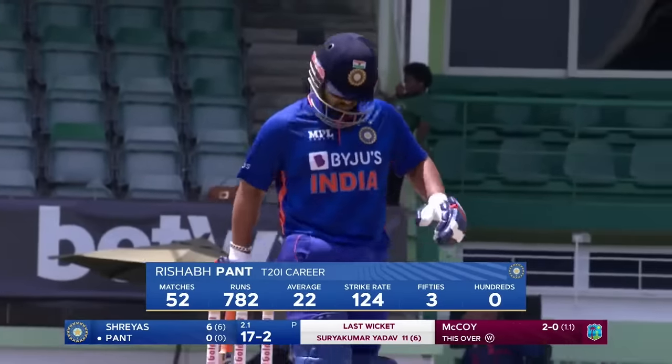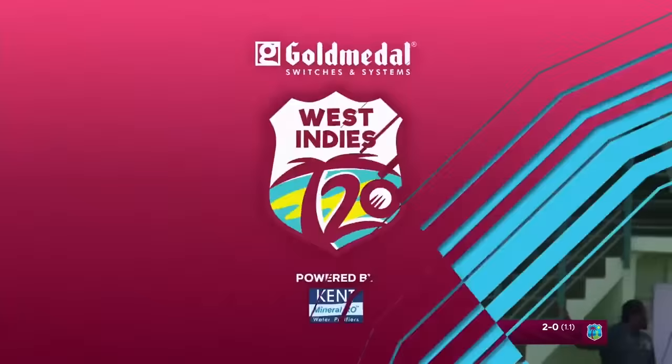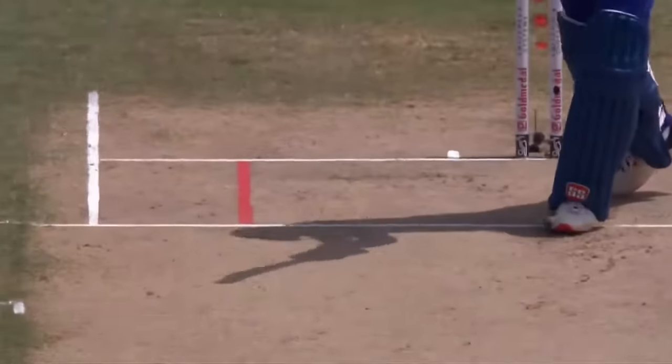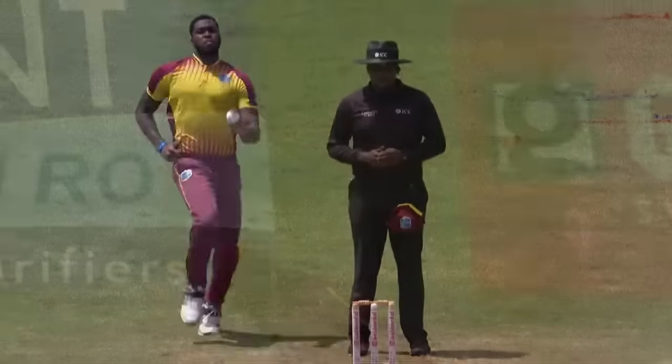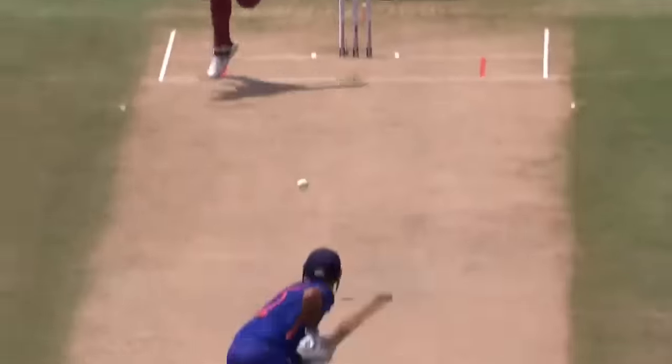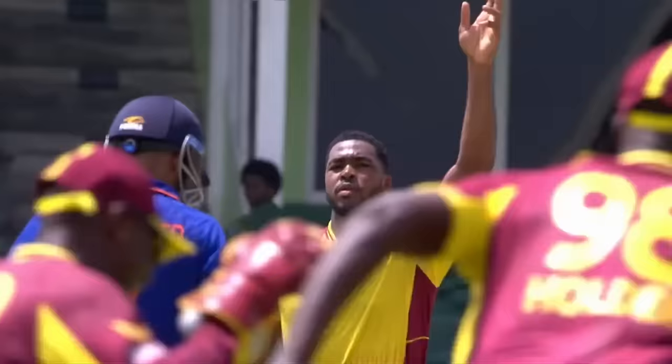Left-hander for India at the crease. Left arm over. Second right-hander to be dismissed. The angle going across, Surya Kumar Yadav doing the business. And also the length, so crucial. Wasn't in the slot. Just lured the drive on the up.